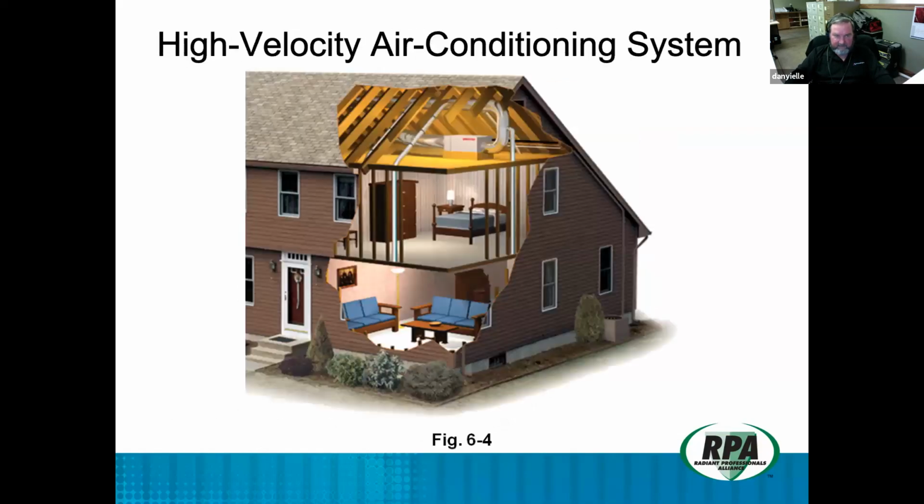High velocity cooling systems, if you have never seen one before, they are interesting. Basically, you end up with a large trunk line that runs through the attic or the basement with branches that take off and terminate basically at the ceilings. First time I saw these, I thought, man, that's going to be noisy. I'm thinking about sitting on a jet and looking up at that jet that's pouring air on me, going, I couldn't live with that. I don't know how they do it.